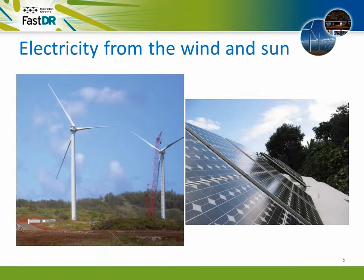However, Hawaii does have abundant sunshine and strong, steady winds that can generate electricity. This will not only reduce oil dependence and protect the environment, it will help stabilize electric bills, and that is good for everyone. But it's not always sunny, and the wind does not always blow. This is where demand response, and particularly fast demand response, can help.